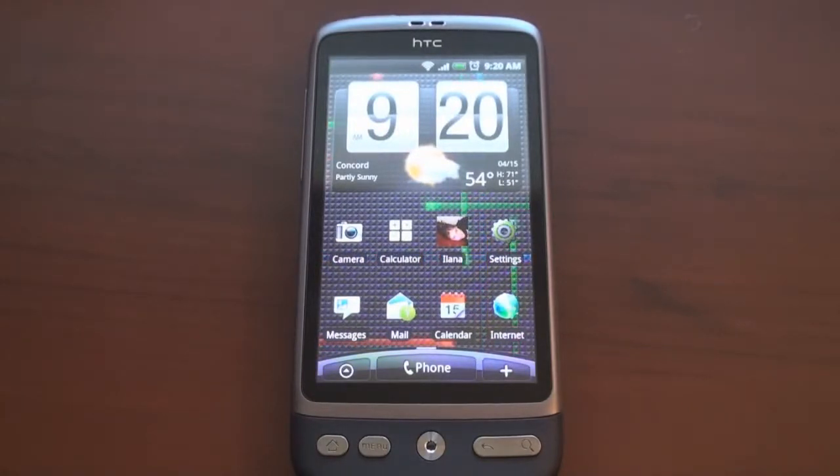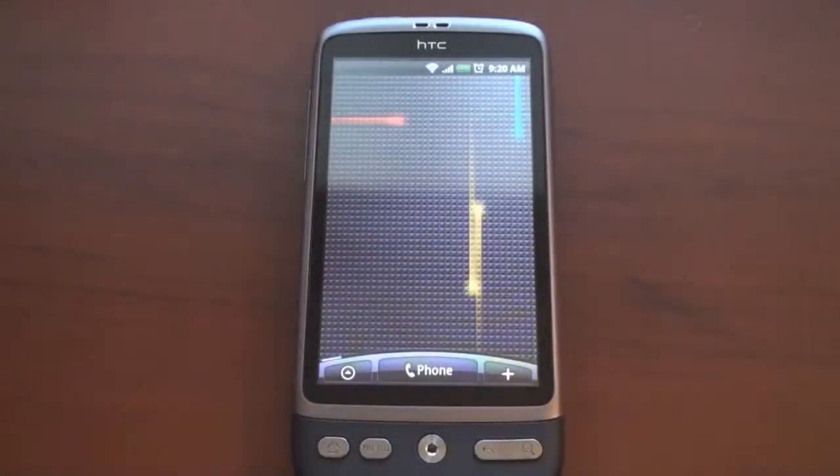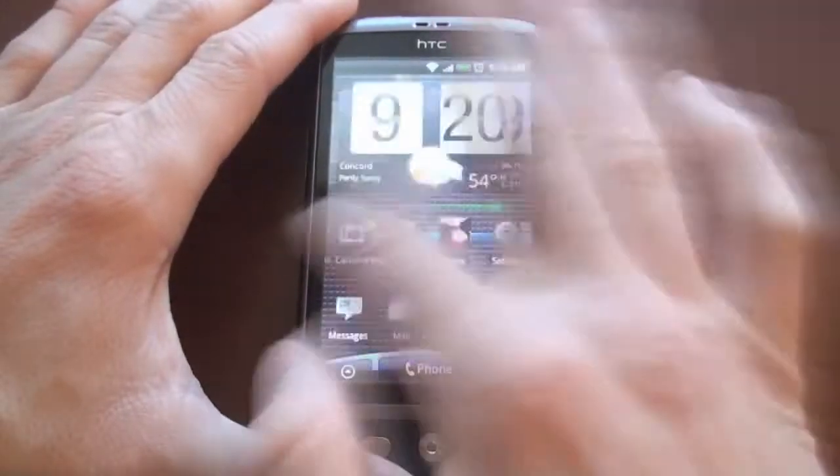So the Sense interface is comprised of 7 home screens onto which you can put a ton of awesome widgets. And thanks to the really fast processor and the large amount of RAM, these widgets perform very, very well, the best we've seen yet. Now, a problem with having 7 home screens, and I'm going to go through these in a second, is how do you get from the one all the way on the left to the one all the way on the right?